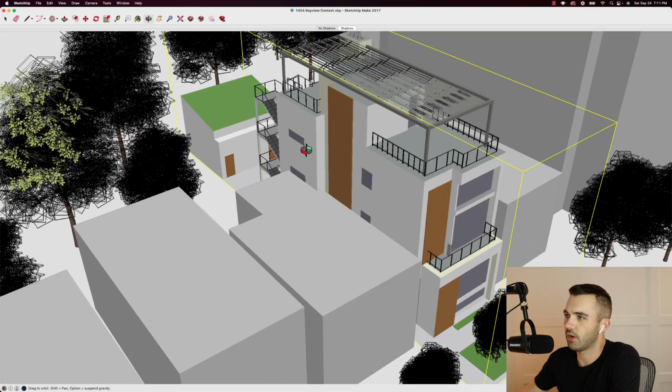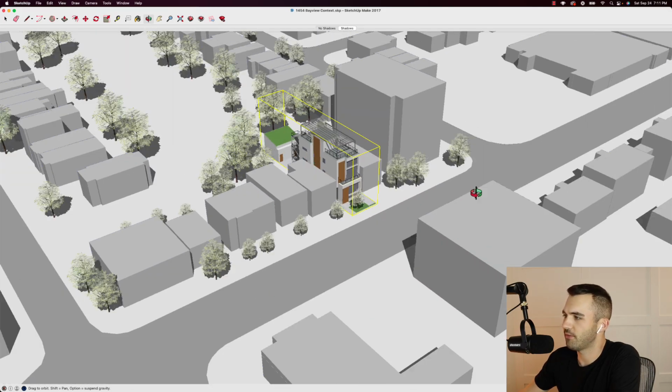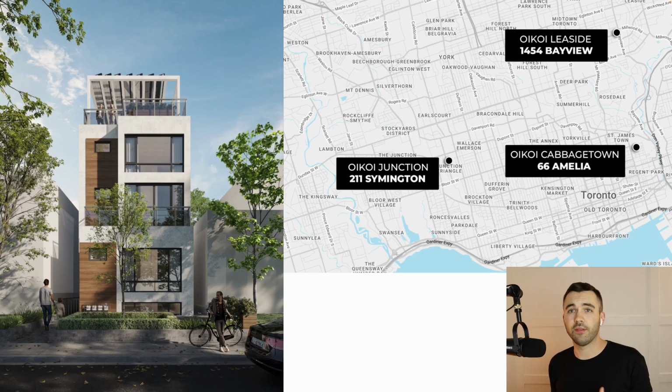In this particular model on the Bayview site, this is Bayview Avenue and this is Davisville. So an incredible location for this site. And on that note, all of their sites are in great locations. Oikoi specifically looks for over 80 walk score communities and communities that need this type of missing middle housing. This sort of end user friendly condo building, if you can even call it that. It's sort of like an ultra boutique building, 4 units in total. A very European style of housing. And so I'm really excited to see this brought to Toronto.